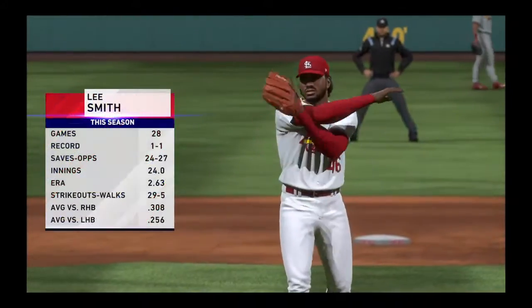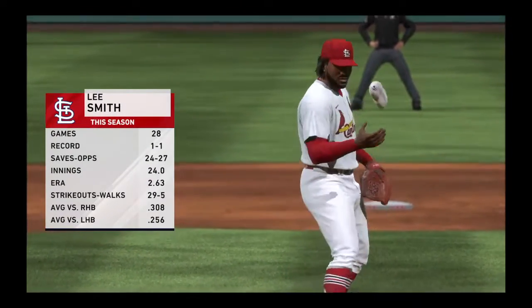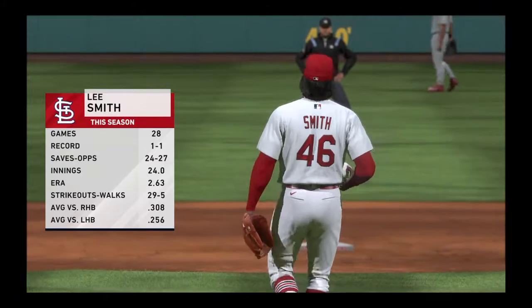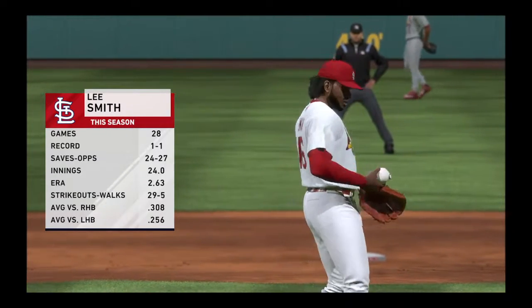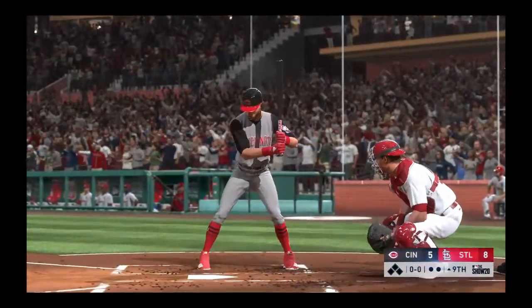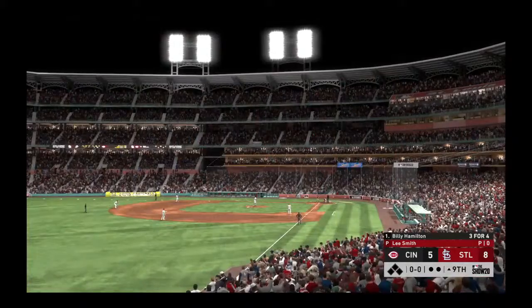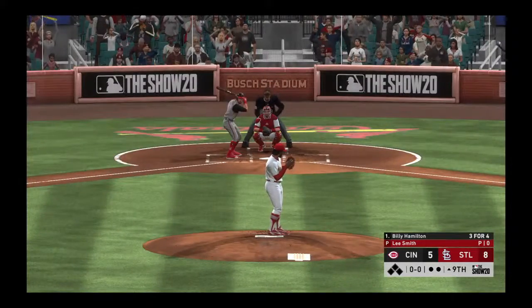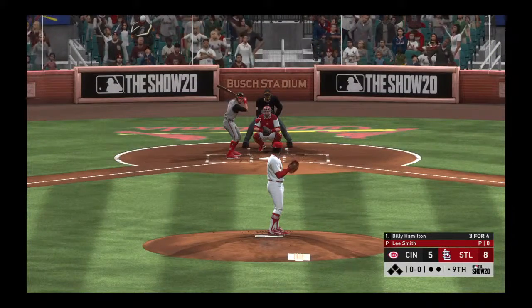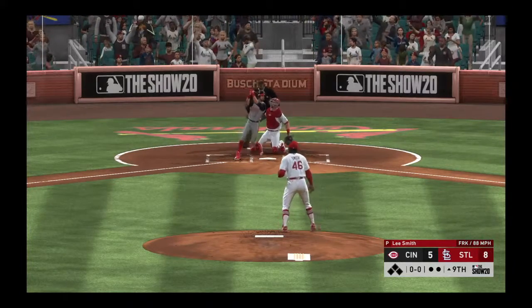Ladies and gentlemen, your attention please. Now pitching for the Cardinals, number 46, Lee Smith. New inning set to get underway. And in to hit next, leading off for the Reds, the right fielder, Billy Hamilton. Hey, it's never easy scoring runs against a closer, but this lineup is setting up perfectly right now as the leadoff hitter leads off this inning.